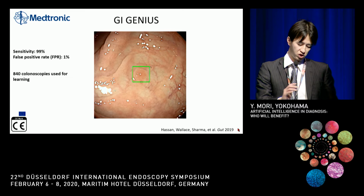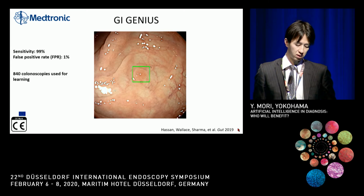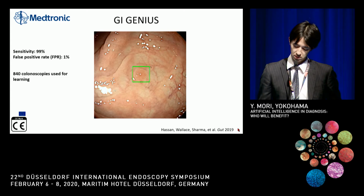First of all, GI Genius is the first approved AI device in the field of colonoscopy. According to the publication by the Italian team, the sensitivity of this device is roughly 99%, and the false positive rate is limited to 1%, which means it can provide almost perfect support. They used a total of 840 colonoscopy videos for machine learning. Actually, I watched the procedures by Professor Roche on the last day of the demonstration, and I was so surprised and impressed by the performance of GI Genius.